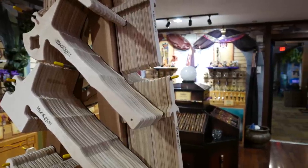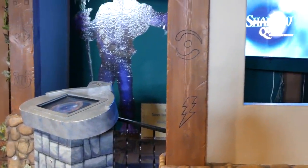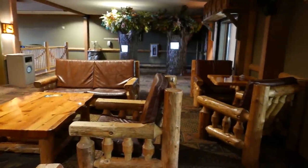And you play this game throughout the hotel. Like I said, there's lots of interactive things. Here's a big screen. Actually, you could fight a dragon or something with your magic wand. There's a forest back there. You got to go into the forest.